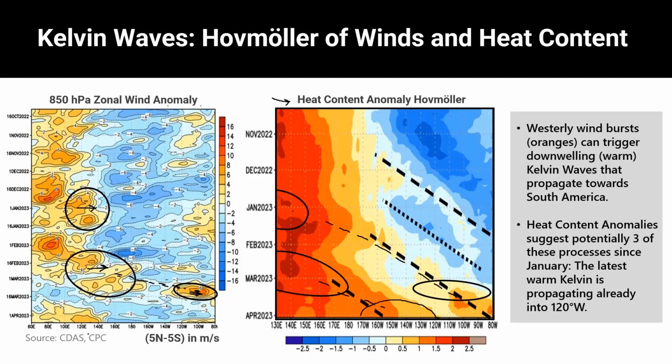All right. And now there's another westerly wind burst that we're looking at. So this is something to monitor. This could trigger a new Kelvin wave. If we get a new Kelvin wave, this would be arriving in about 3 months. So I would say the end of June sometime, but it is too early to tell.